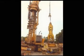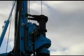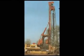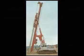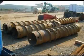All the Delmag rigs can come with many different options to be tailored to your needs. Delmag can provide the right drilling rigs and tooling for your next drilling job. Please contact us for more information.